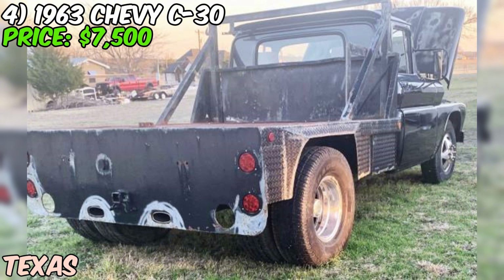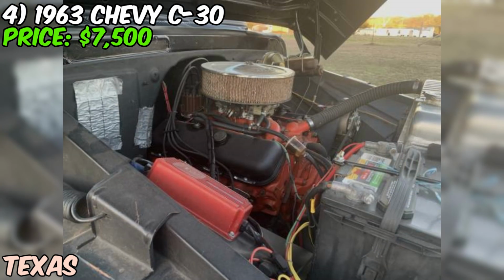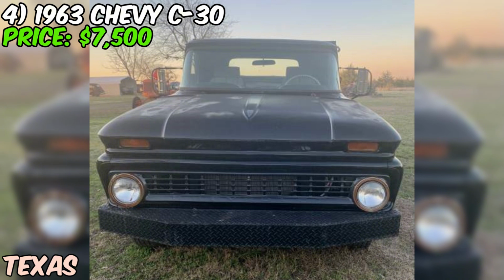Now, let's be straight about the rough stuff, because the seller is pretty upfront about it, which I appreciate. The interior needs work. They describe it as rough. The paint job needs to be redone, and the brakes need attention. That last part is pretty important on a heavy-duty truck like this. For $7,500, you're getting a project truck with some really solid mechanical upgrades, but needing cosmetic restoration.